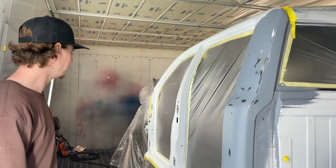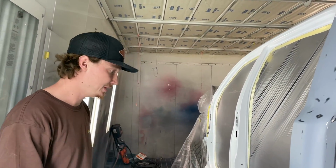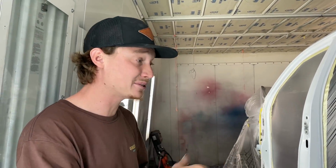We'll figure that stuff out later. I know we'll definitely figure out our bed situation. Yeah. But right now, the most important thing is to get this thing painted, dude. So we're going to go ahead and close the booth down, tack cloth everything, get our paint poured up, and start spraying this thing in.